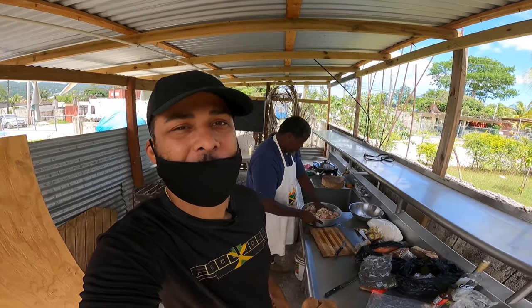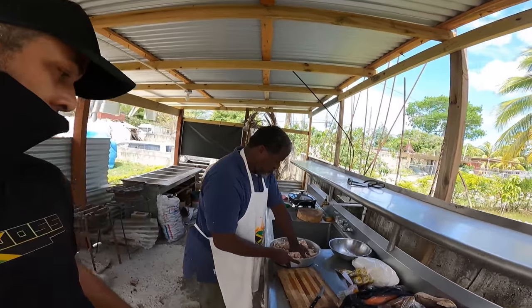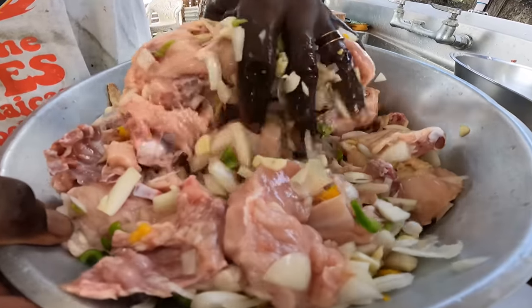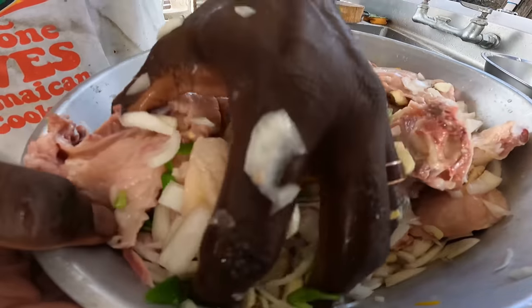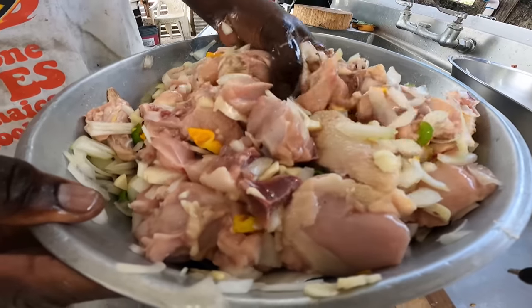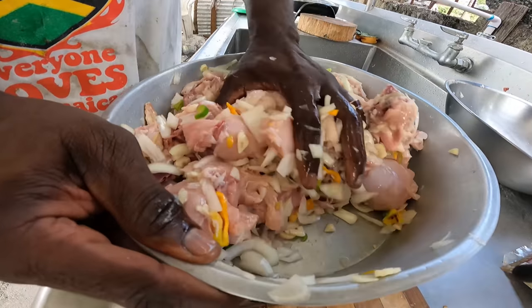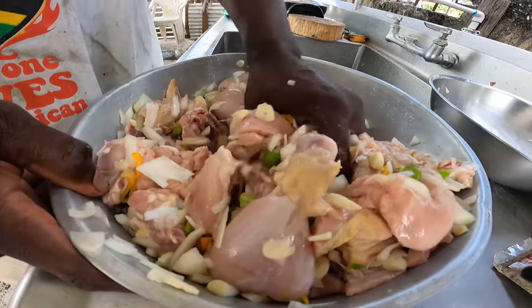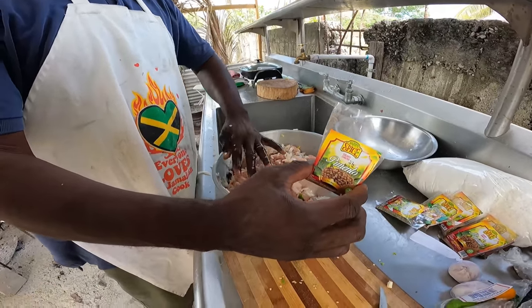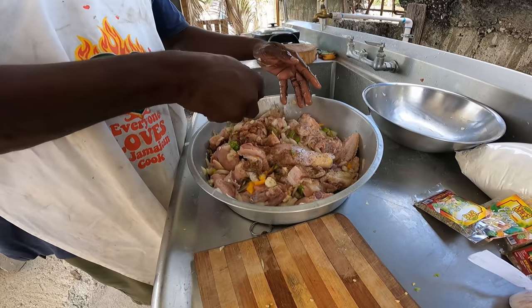Just infusing it in there now, rubbing it in, so all of that flavor soaks into the chicken. The spice, the flavor of Jamaica, the natural allspice. Just adding some of that into it now.